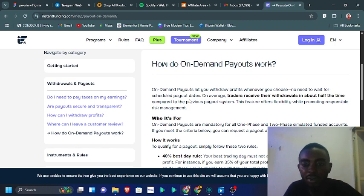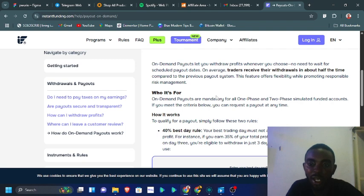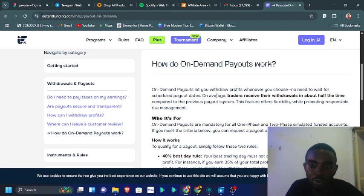The moment you get a funded account, this is where you start worrying about your on-demand payout, because there's no estimated time to get your payout like most prop firms, that say they will have 14 days or 1 month before you get your payout. This prop firm pays you on demand, but you have to understand their rules to actually get paid. So we are on the FAQ website and I want to break it down for you guys. On-demand payout lets you withdraw your profit whenever you choose. No need to wait for scheduled payout dates. On average, traders receive their withdrawals in about half the time compared to the previous payout system.